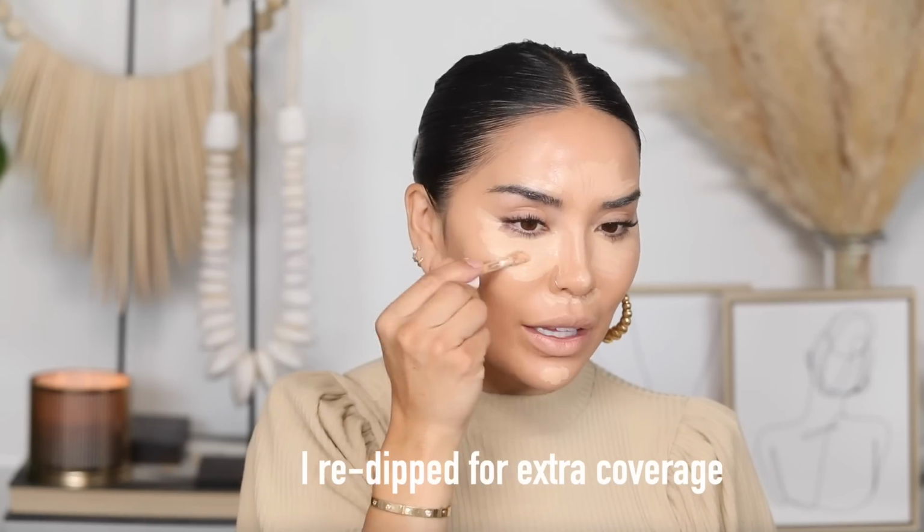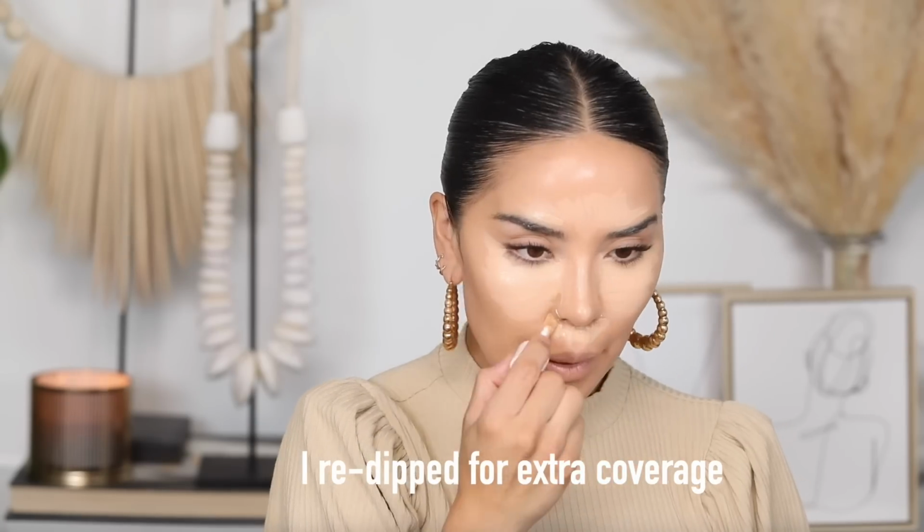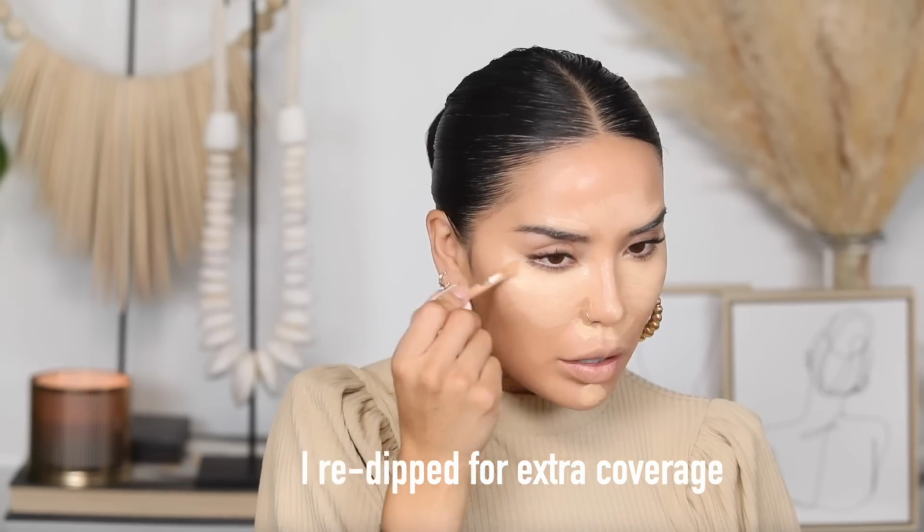And then a little bit on the side, and then a little bit on the nose. Add some to my chin area, a little underneath. I like to add it wherever I want that brightening. This applicator makes it really easy to apply and blend out. I'm also gonna add a little bit to my eyelid just to even this area out.